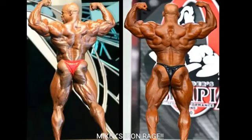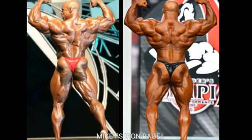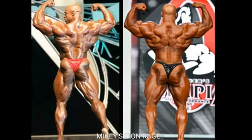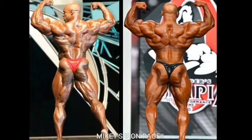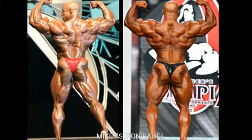All right, guys, now we got the rear double bicep. And look at this. I tell you, if Big Ramy had a better lower back, I'd give this pose to Big Ramy because his hams and glutes are on point. His calves look a little bit bigger than Ronnie's. His arms and shoulders are nice and big. It's just his lower back is lacking like crazy.